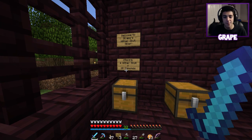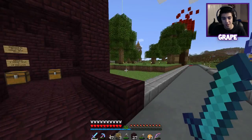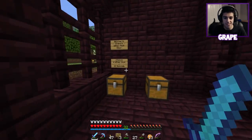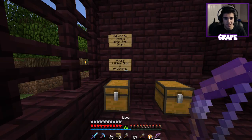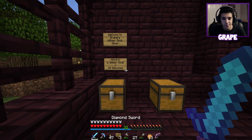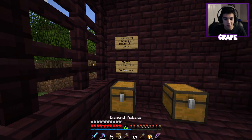I don't think 10 diamonds for one is too expensive, because the time it takes to get 10 diamonds is probably less. Actually, it is less than the time it takes to get a wither skull. It's actually really hard to get these things, and I'm just trying to sell them. I have like 7 for now, but I'll be getting more. So that's the price. One wither skull is 10 diamonds.